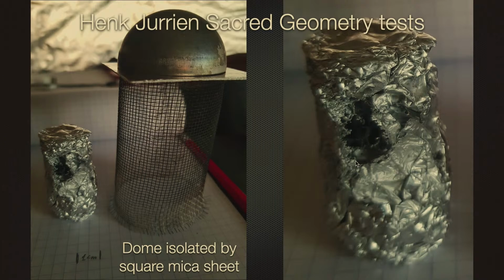Okay. And what I've asked him to do in future tests, and this is the same as you'll see in the work of Tony Jabony, is to see what happens when you align it with the cardinal points. Is this just some artifact of the environment within the local reactor, or is this something to do with the cardinal points? And that needs to be established.